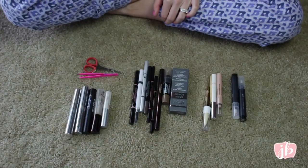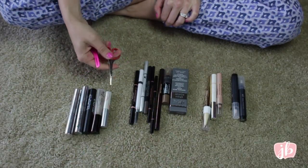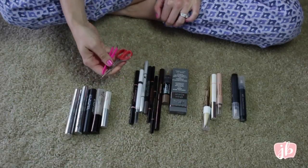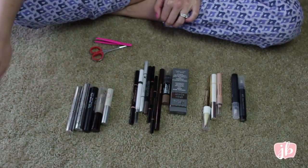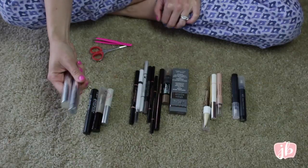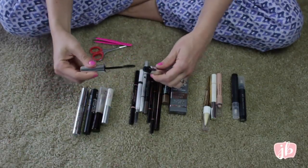Okay, so here we go. These 2 tools I use every day, my tweezers and then these scissors. I mean, those are literally going nowhere, so I'm definitely keeping those. Here are all my brow gels. I love the Anastasia one. I just bought a new one, and now I need to figure out, this is the new one. It's just a clear brow gel.